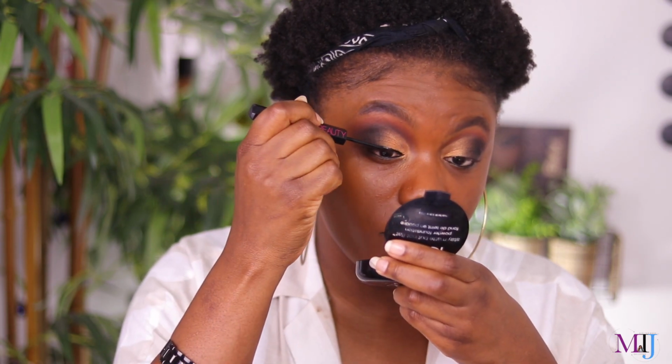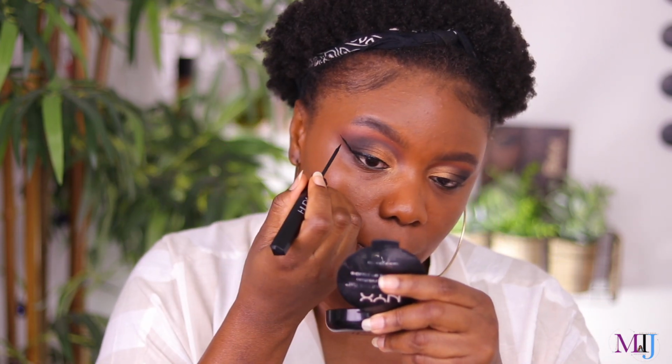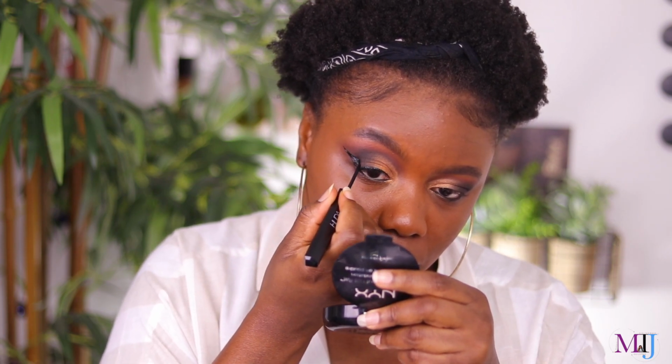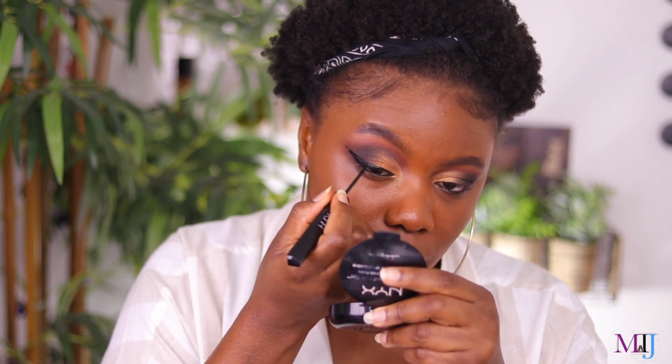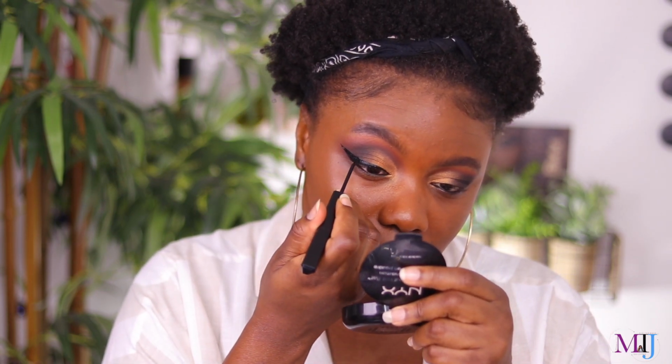Huh. This tip is interesting. Oh, it's a brush. It's just very tiny. Okay, so with this liner right here, though it is pigmented, I have to keep dipping back into it because I feel like the product finishes from the brush. And I don't want to pick up too much to the point where it's now too wet, which it is right now. That's so glossy. Wow, that's big. That's so long.